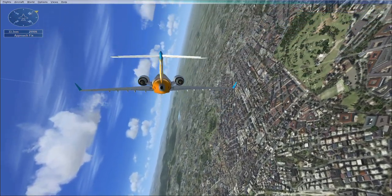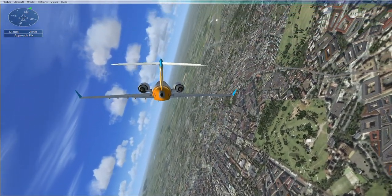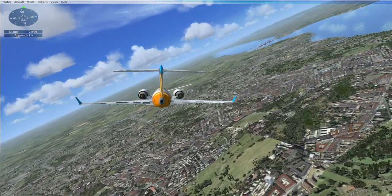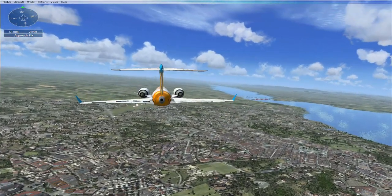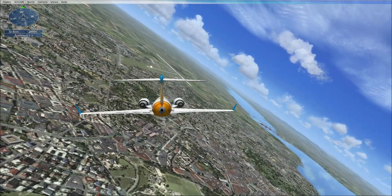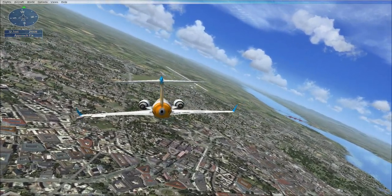Let's run through the after takeoff checklist. Landing gear, up. You're over-controlling. Use less pressure on the stick. Flaps, up. Thrust set to 80% N1 for the climb. After takeoff checklist complete.